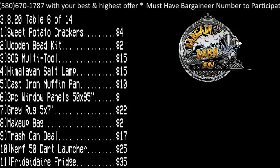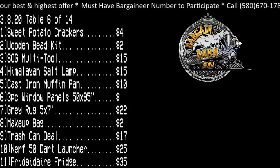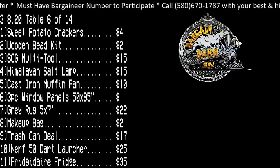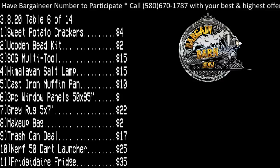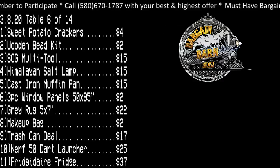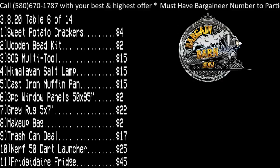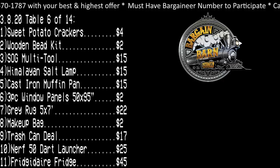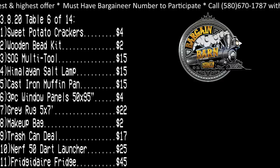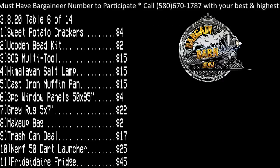$4 on the crackers, $2 on the bead kit, $15 on the SOG tool, $15 on the lamp, $10 on the muffin pan, nothing on the window panels. $22 on that gray rug now, $2 on the makeup, $17 on the trash can deal, $2 on a little wooden bead kit. It is a Melissa and Doug little wooden bead kit. All right, we are 4, 2, 15, 15, 15, 4, 22, 2, 17, 25, and 45.